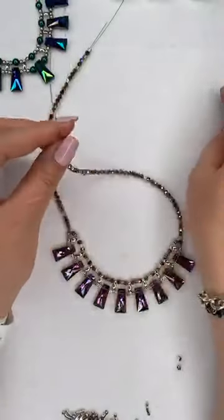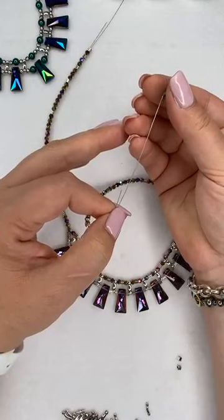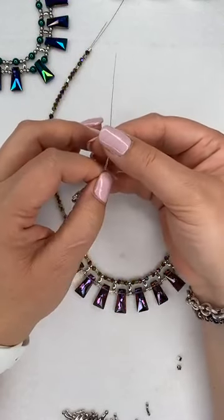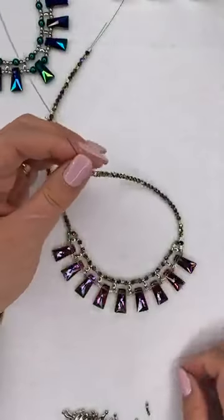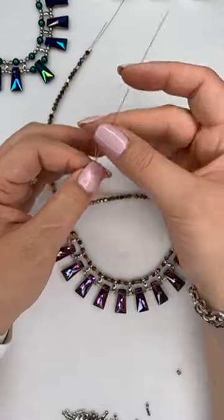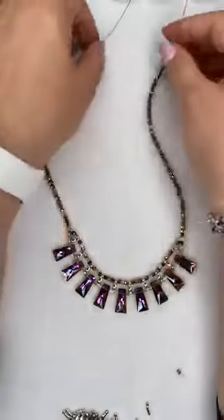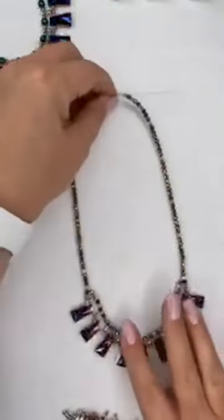Right, I'm just adding my last crystal now. And we're going to attach the ends, and that's it. Our necklace is great. It will look really, really great. I really love this because it's such a simple design. This is something that you can just sit there and make up.